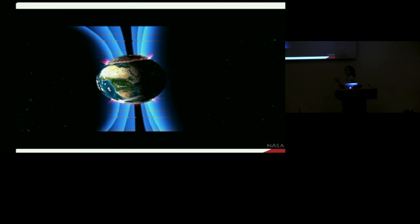So this is basically what we know drives the system at the Earth. It's very much controlled by the solar wind. And so you imagine if you have a change in the solar wind, like a higher pressure region, that can generate different aurora. And that's one of the things we try to use to predict whether people are going to see aurora.